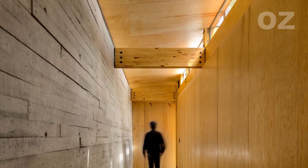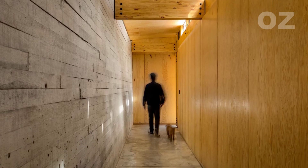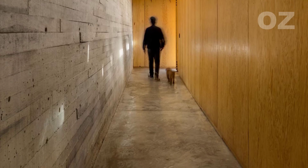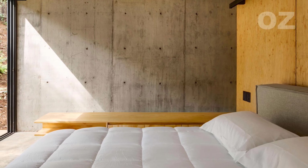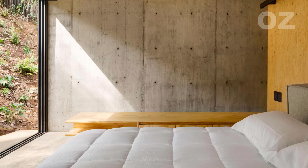One side of the house offers a sense of seclusion, shielding from the elements, while the opposite side unfolds with expansive windows, inviting warmth and sunlight. This constant connection to the forest fosters a sense of serenity, a symphony of rustling leaves and dappled light.